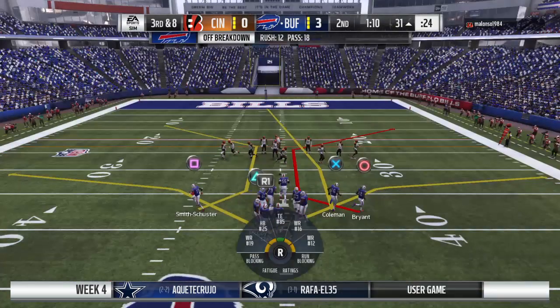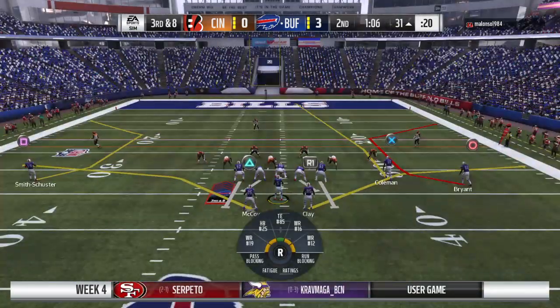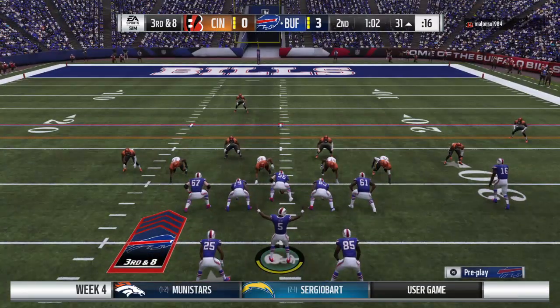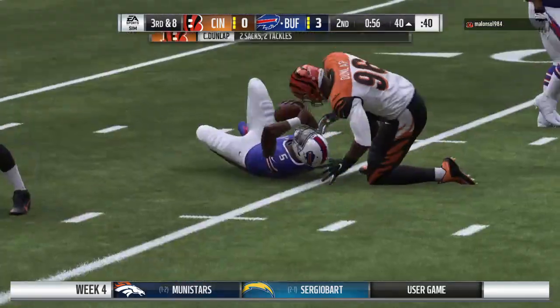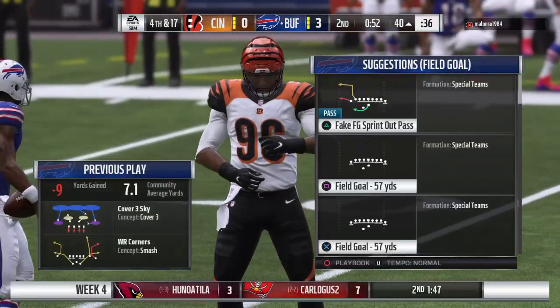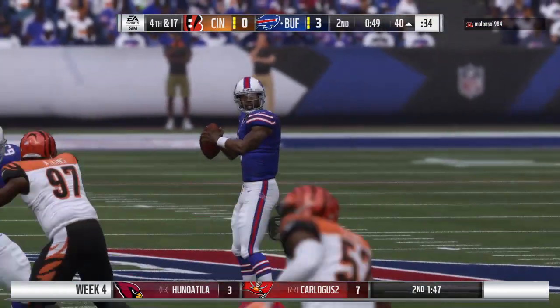The Bills on 3rd down. They've hit 4 of 7. This is 3rd and 8. From the gun, it's Taylor. And he's going to go down. They get to him back at the 40. Carlos Dunlap. He's the one to get him, and that's sack number 7 for him on the year.